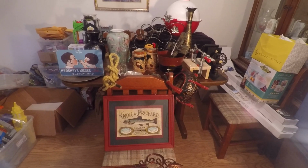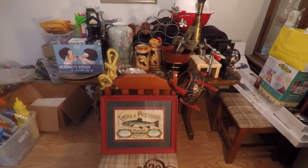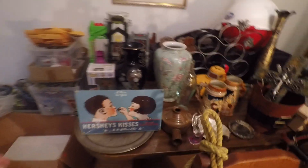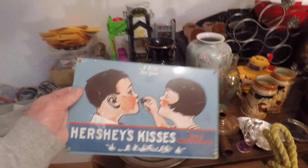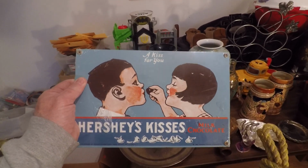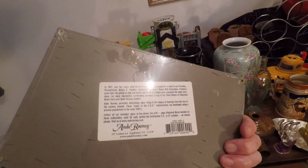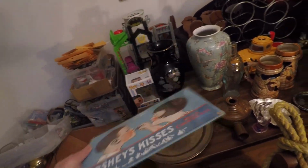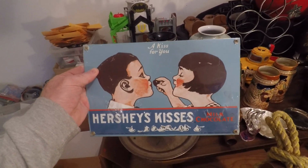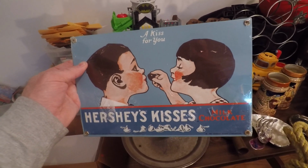Things I got on the way home from work tonight in just about a few hours. So take a look at this right here, which is a rare item. It's by Andy Rooney, actually, and still in the plastic that it came in, and that's worth a good amount of money on eBay. I think those are going to go for about $35.